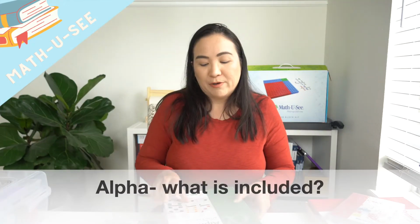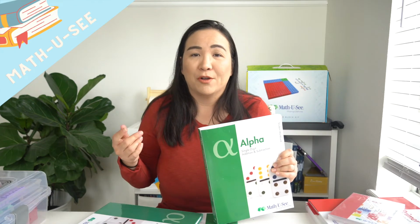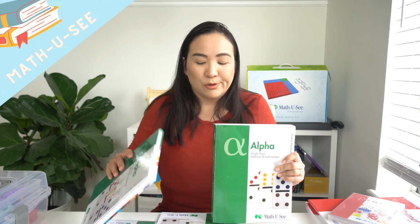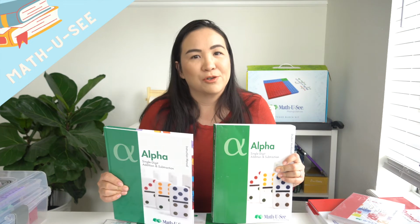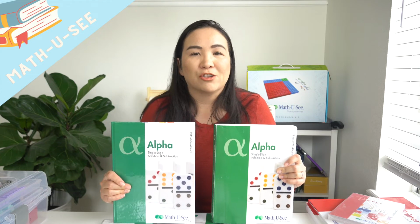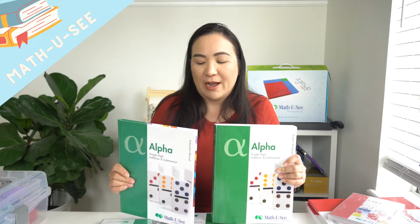The Alpha level is supposed to be for first grade. They don't have the grades and the levels on their website. That is something that you will have to notice by comparing it to the common standards. I do say first grade interchangeably with the levels for them because, just so you know, if you are not currently homeschooling and you are trying to compare where your child should be in the levels, then you will understand why I use it.